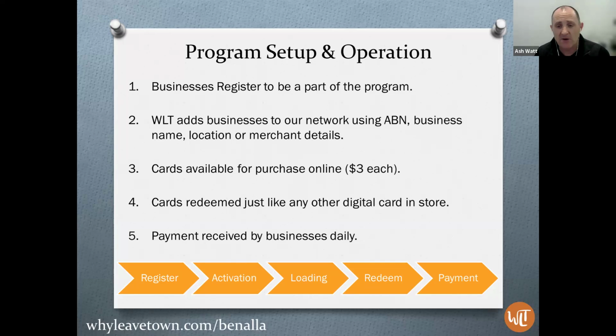It basically uses the tap and go function. So if you've received a digital card through your business already, it's the same process, where the customer can pull the card up on their phone and just tap and go on your terminal. And most importantly, there is a payment received by businesses daily. So there's no delay in that payment getting to that particular business. Again, it's no different to any other bank transaction that you would do. You'll only ever be charged whatever transaction fees you're charged at the moment for any other card transaction. So there's nothing additional from a Waileave Town point of view. So it's all fairly simple from that point of view.